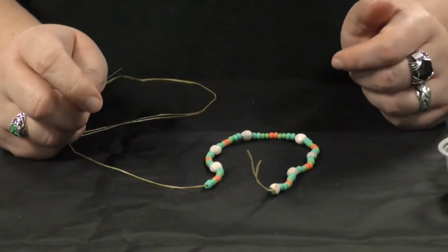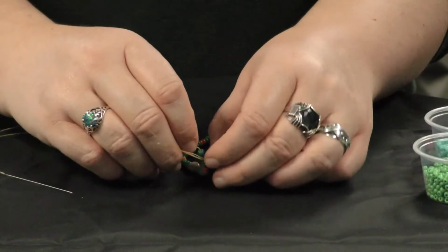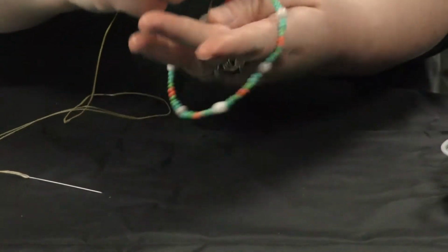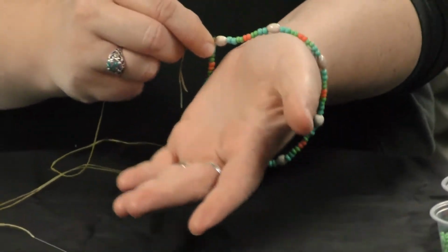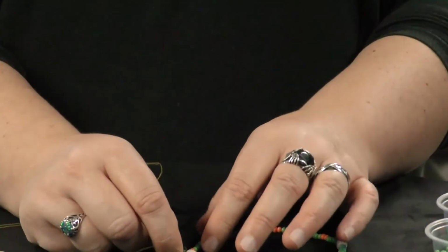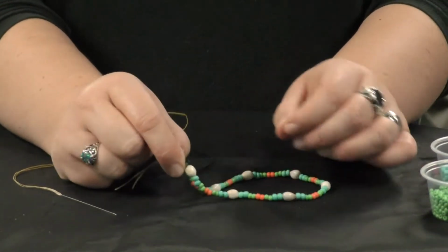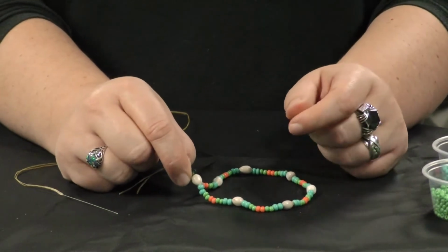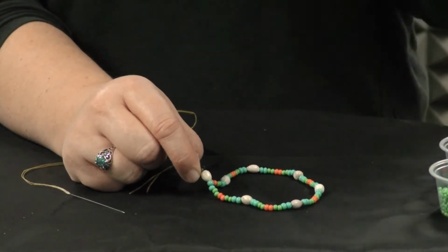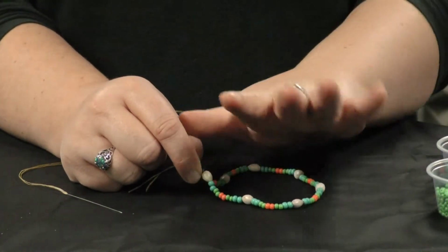This is as long as I want to make it. I want to make sure before I tie anything off that it's big enough to slide over my hand. That way I can take it on and off easily. It's not going to get stuck. Same if you make a necklace, you want to make sure it'll go over your head comfortably before you tie it off. If it's hard to pull down over your nose, then it's probably not going to come off very easy. So make sure it's long enough to fit comfortably over your head or your hand, depending on what you make.